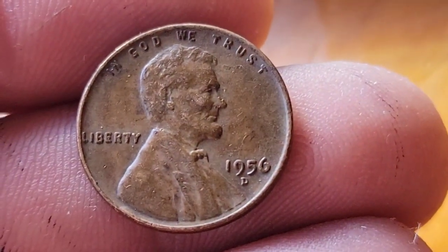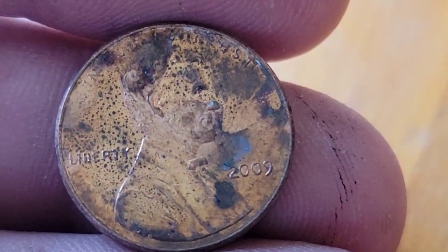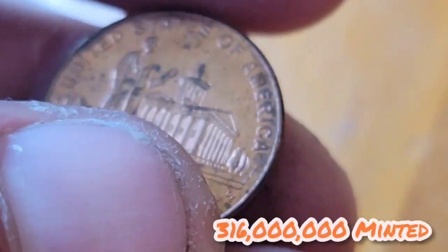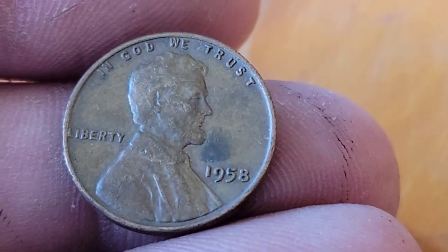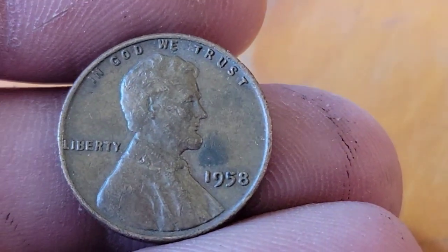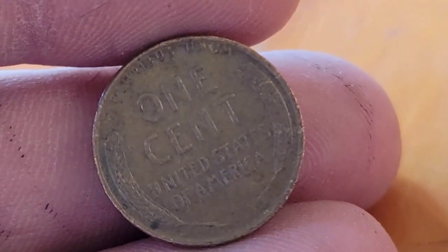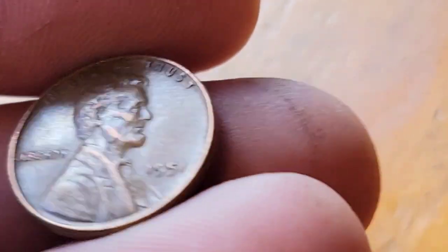Roll number one, and we've already got our first find. We got a 1956 Denver. Roll number three, and we've got a pretty beat up 2009 Philadelphia Lincoln Professional Life. Roll number five, and we got our second wheat of the box. We've got a 1958 Philadelphia. Roll number eight, we've got a 1951 Philadelphia.